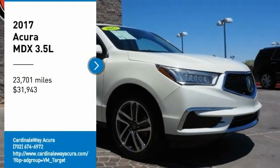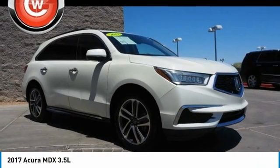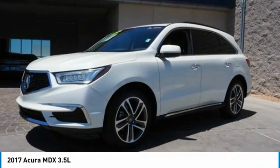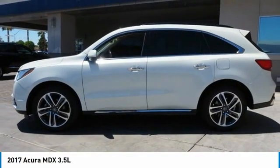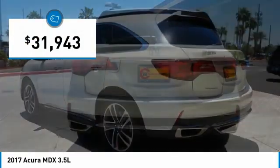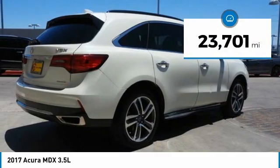You are going to love the 2017 MDX. The Acura MDX is a wonderful choice if you're looking for a mid-size luxury crossover SUV, thanks to its high safety scores, a strong engine, all-around utility, and capable handling, and is priced below $35,000. This vehicle has less than 25,000 miles.